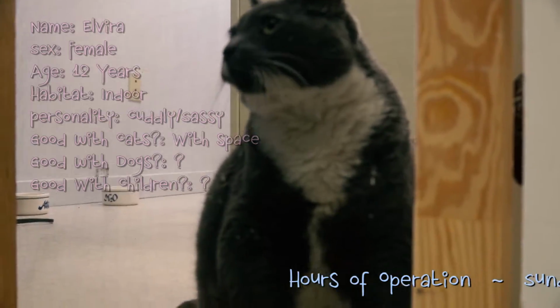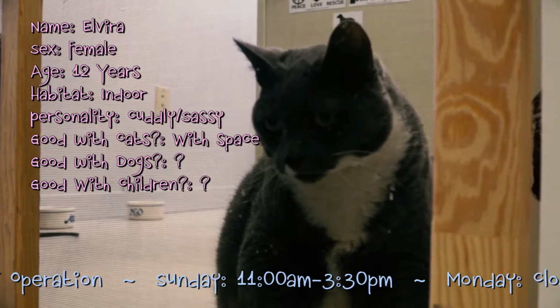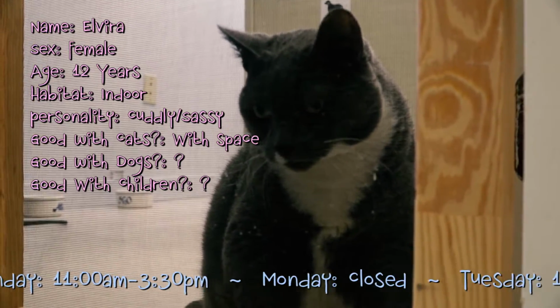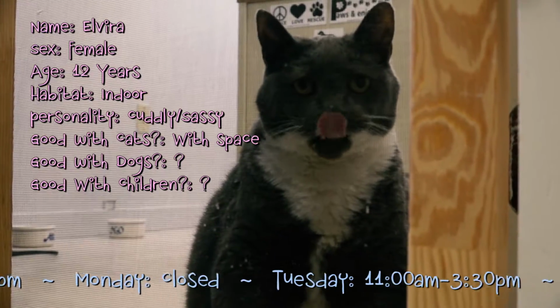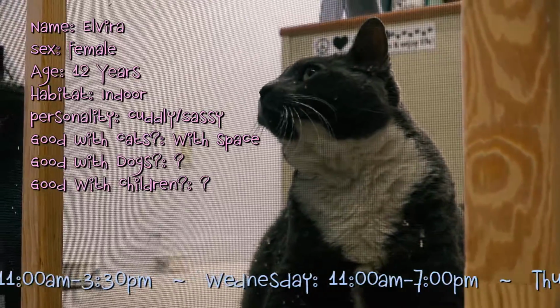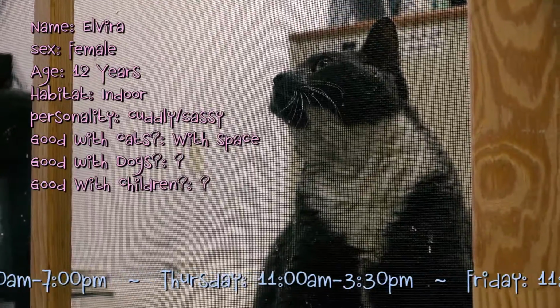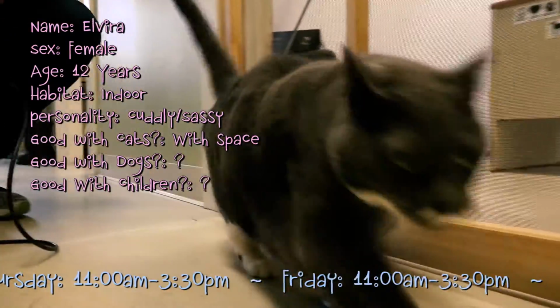This big, beautiful gray and white cat is Elvira. She has been with us, I believe, about a year, and she lives in an office with our community programs coordinator. She's usually very vocal. She doesn't have much to say right now, but she is definitely a cat that would put the smack down on anybody else in the house.